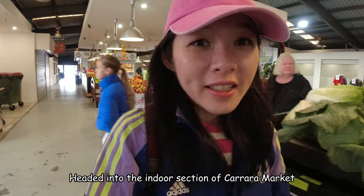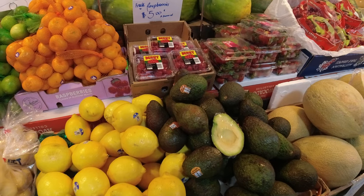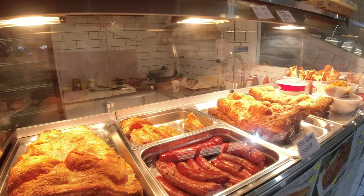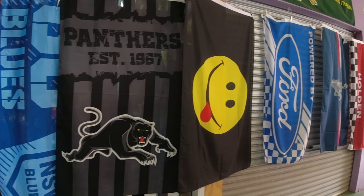We are now in the inside area of the market, and there's a lot of things like fresh fruits, vegetables, more clothing stores, souvenir stores throughout the whole internal area of the Carrara Market. Just now you saw the size of the giant sweet potato, right? There are really a lot of fruits just behind me.